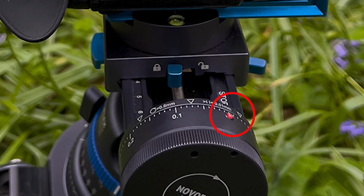That's amazing. What is the red dot on the Novoflex rail? The red dot is just the starting point. Okay, so it's just a reference. Yeah, a reference.